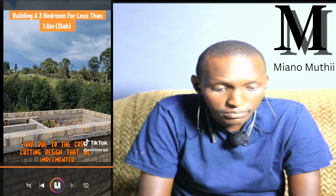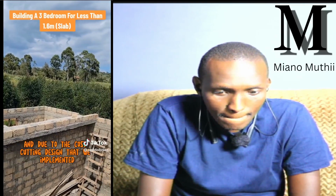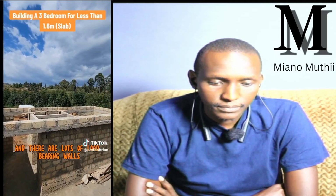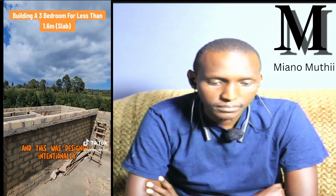And due kuna mtu sema failing to plan is planning to fail. So basically, due to the cost-cutting design that we implemented, you'll see it's also cheaper to do a slab on one half of the house because we already have so many beams, and there are lots of load-bearing walls, and this was designed intentionally via the placement of the rooms, so this will minimize.